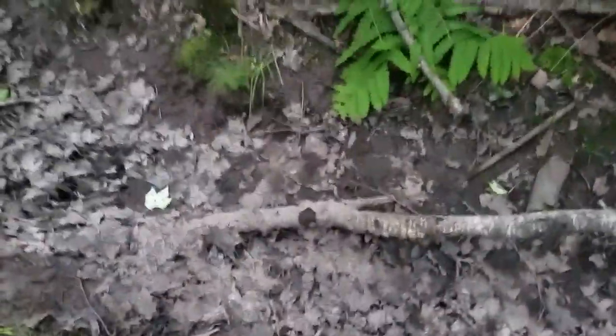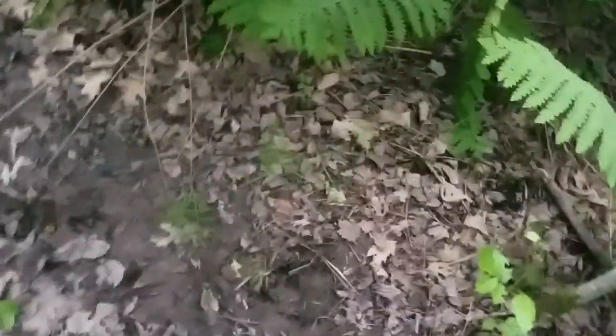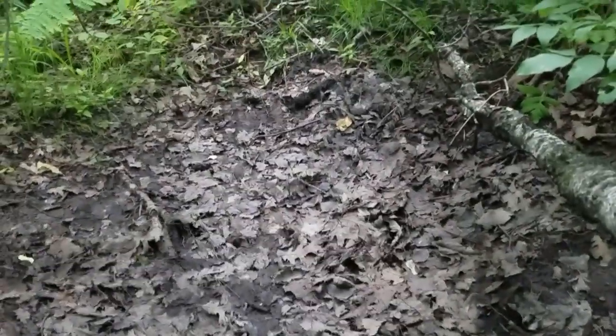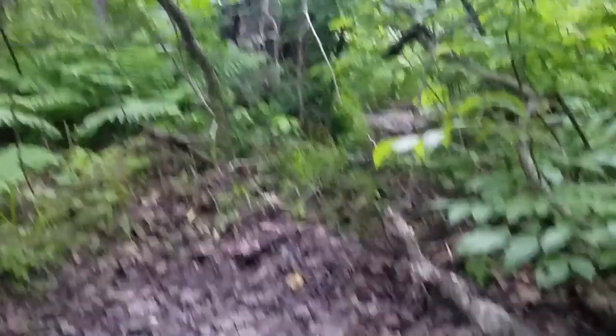Here's how careful they are though. Chances of finding a track in that, slim. Along it, maybe. They do have a bend up here. They might step on the leaves because it won't stand up. Oh! So there's a bend, a nice bend. Dead center. Like I said, it kind of looks like an impression right there. Yeah. Not a real good one though. Wow.